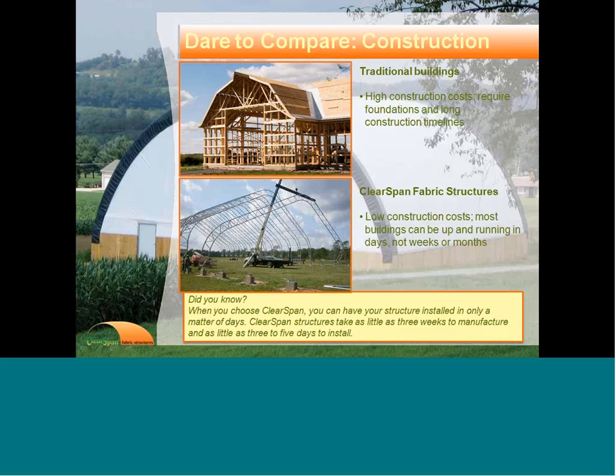Like I mentioned earlier, the construction times of a ClearSpan arena are much shorter than a wood or steel structure. We have lower construction costs, and most buildings can be up and running in 7 to 10 days. Smaller structures can take 3 to 5. Larger structures usually take 7 to 10. Whereas wood or traditional metal buildings take much, much longer. I've seen some metal or wood buildings take months and months to construct, depending on the weather conditions and the foundation. There's a lot that needs to go into a wood or metal building, whereas a ClearSpan building is a little bit easier to erect.